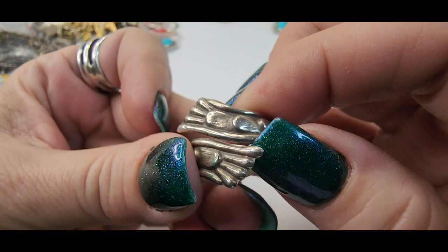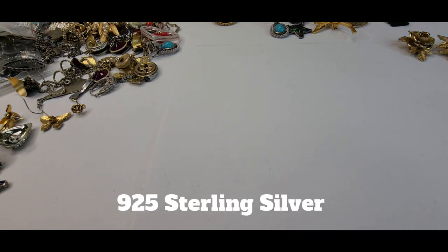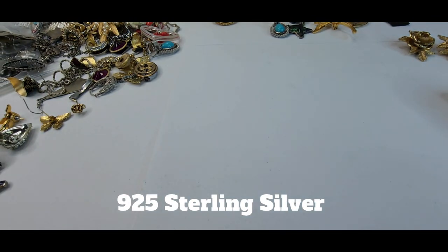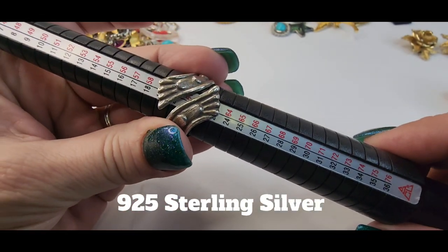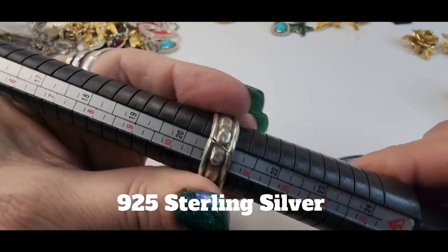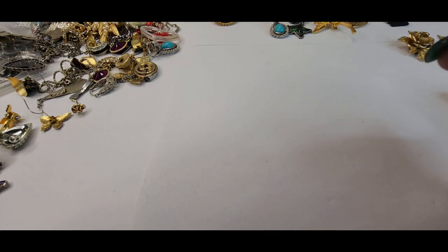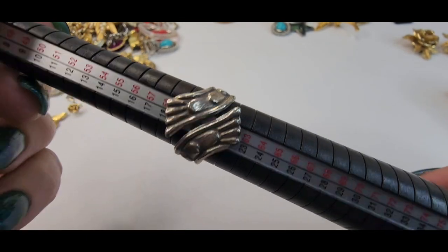All right, we have a ring. It's a bypass ring. It is marked Mexico 925, and then it's got a little maker's mark right there next to it. I'm not familiar with that maker's mark. I would have to look it up. Dropped straight down on the mandrel, it comes in easily at a 9 1/4, and then it will spread even bigger comfortably down to about a 12. But just drop straight down, it comes in at maybe even a 9 1/2. So that's a pretty one.